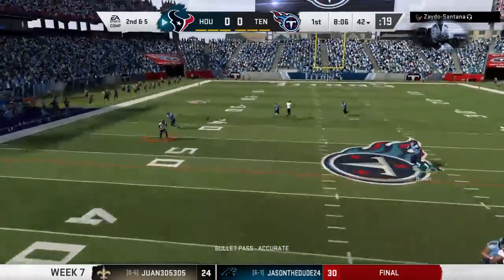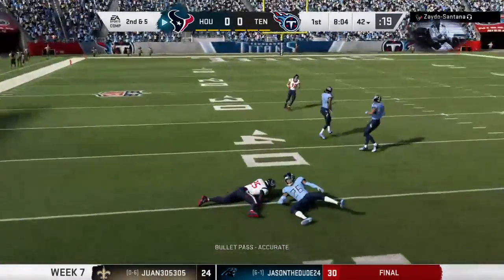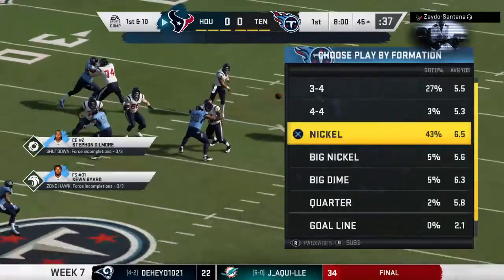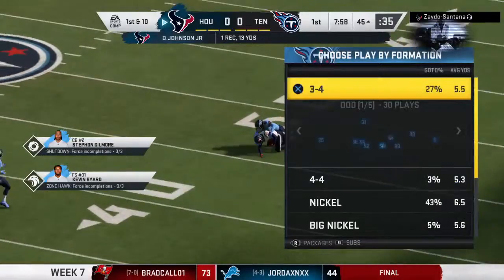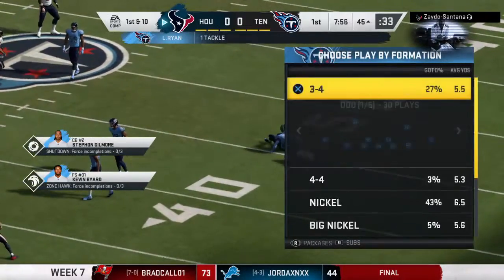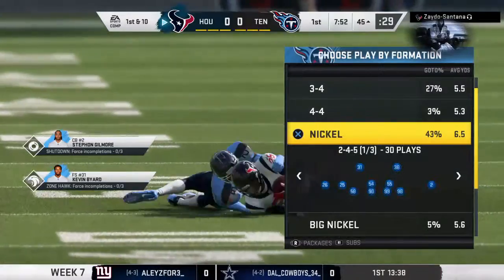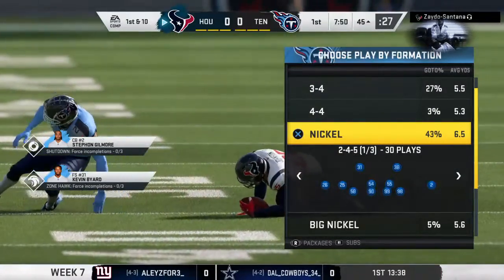Second and 5 now. Watson on the catch. It's Duke Johnson. And he's going to have another first down as the tackle's made at the Titans' 45-yard line. I know most of the time when the ball's in the air, you're thinking wide receiver, tight end, but running backs, they can be a big part of any passing offense nowadays.